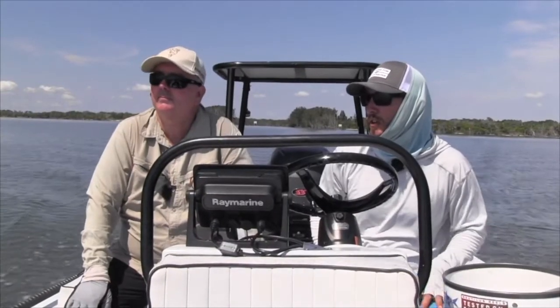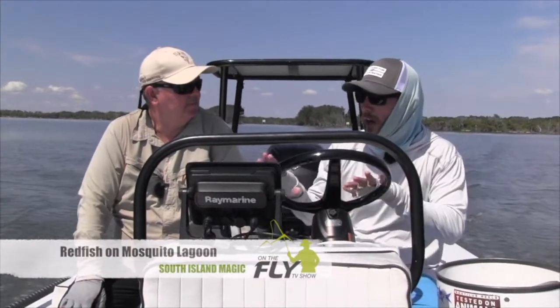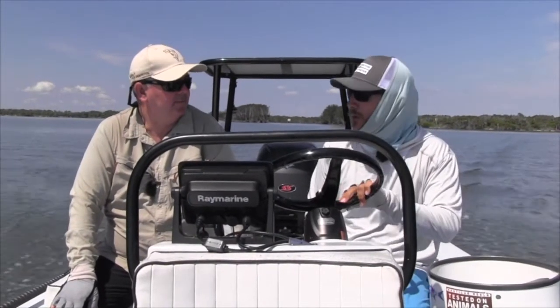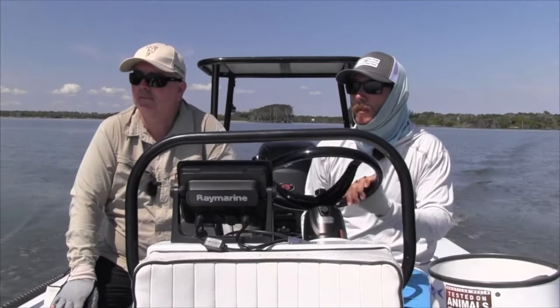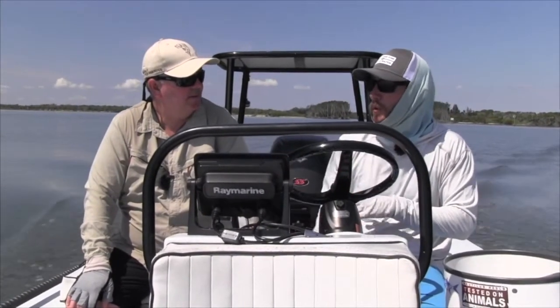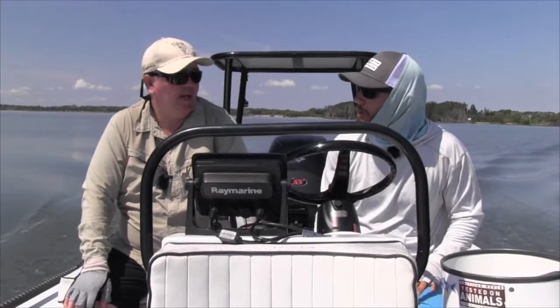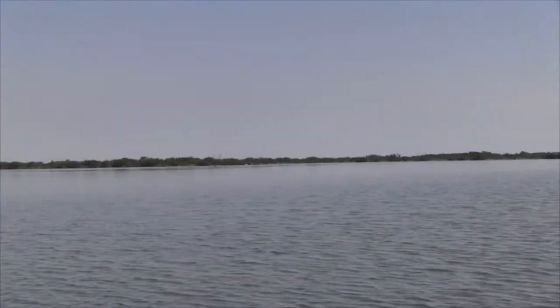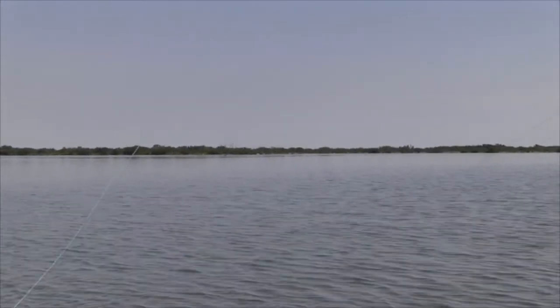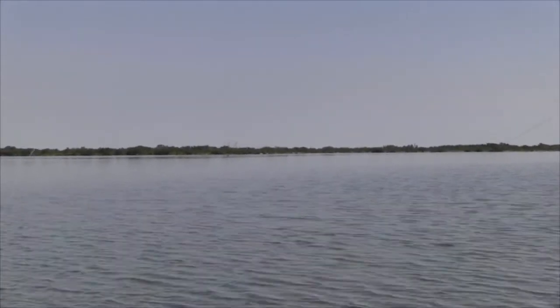The lagoon is roughly 25,000 acres, mixed up with islands and water. Average depth is 3 feet. So typically, most of the time, we're targeting our fish anywhere from 4 feet of water to 6 inches of water. Okay, so we're going to look for these fish free swimming over the grass. So you're trying to look for that silhouette of a fish in an orange hue.